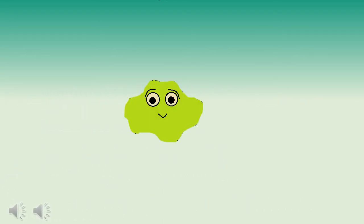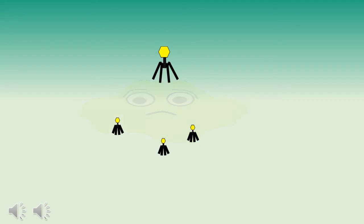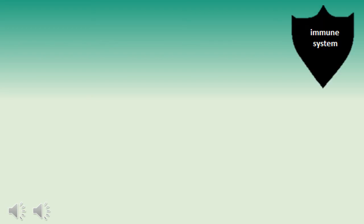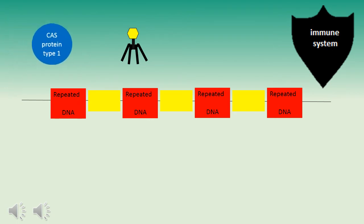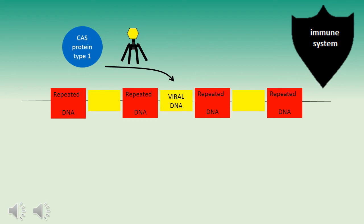When a virus comes along and infects a bacterial cell, it will inject its DNA through the cell membrane and into the cell. This is what viruses do. They hijack cells and use their machinery to replicate themselves. Once they've replicated enough times, they burst out. Suffice to say, this is bad news for a cell. In response to this, bacteria have developed a cunning defense system. When DNA gets into the cell, with the help of some of these Cas proteins, a certain amount is copied and placed in between these repeat sequences.